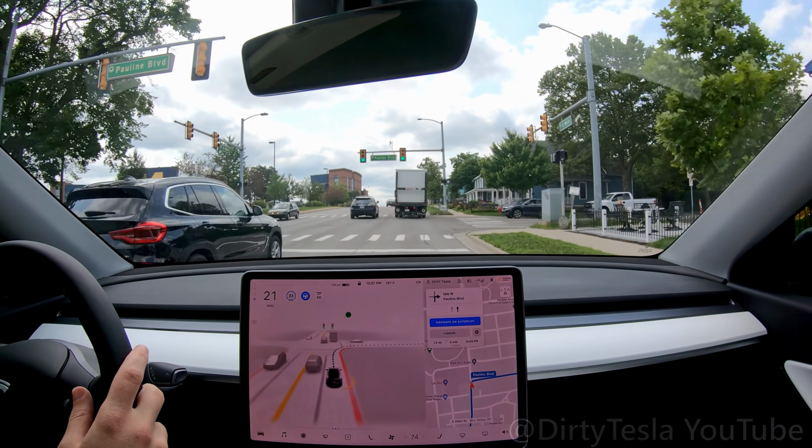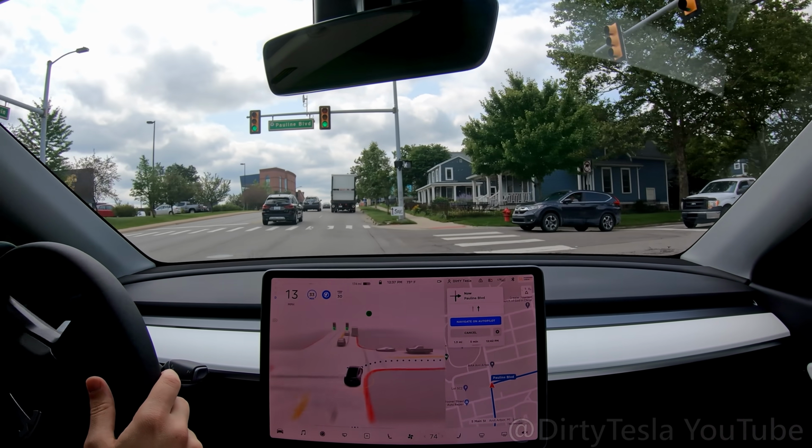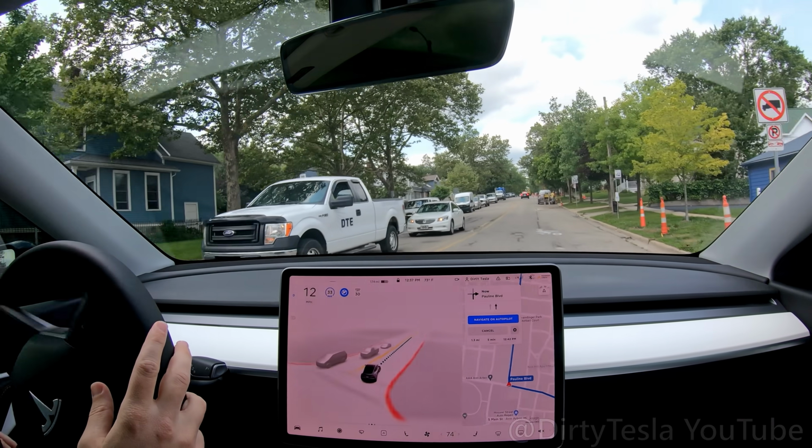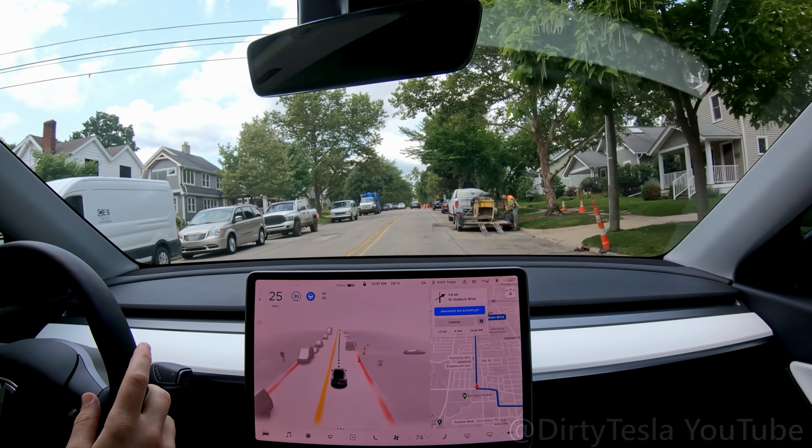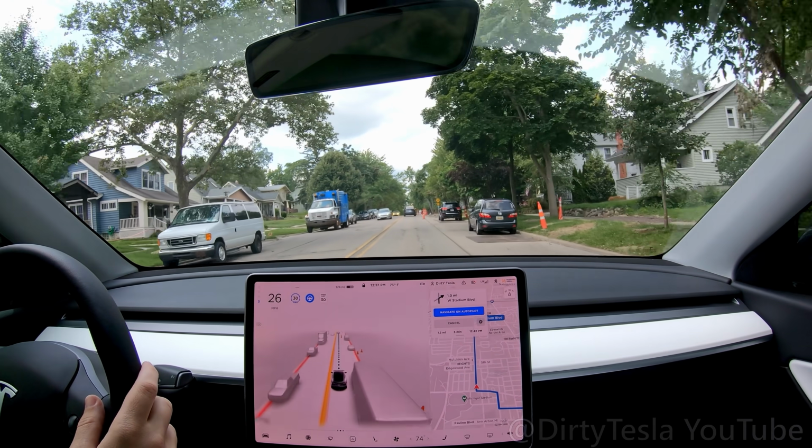All right, so coming up to this right turn, we have a green light. The car goes through this right very fast, very nicely. And of course, we have a green light. It shouldn't really hesitate at all. I'm going to change the speed to 30 just because I think the car will do better.